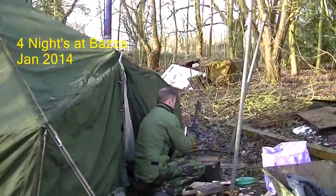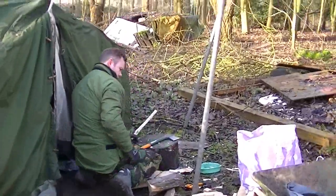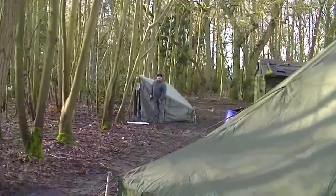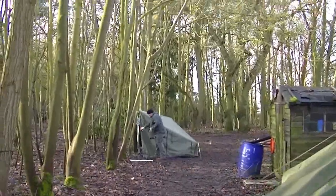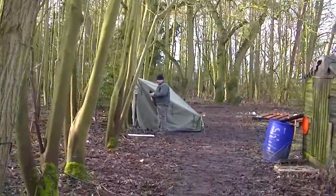Here we are, guys, back at Bazza. There's Fleabag chopping some sticks up for the fire. Happy New Year to you. Parking Badger, just peeing up into his CVRT tent, if you call them CVRT, I think it is.